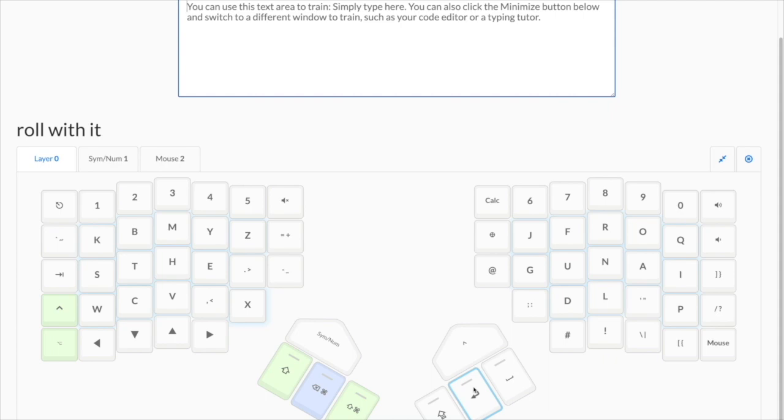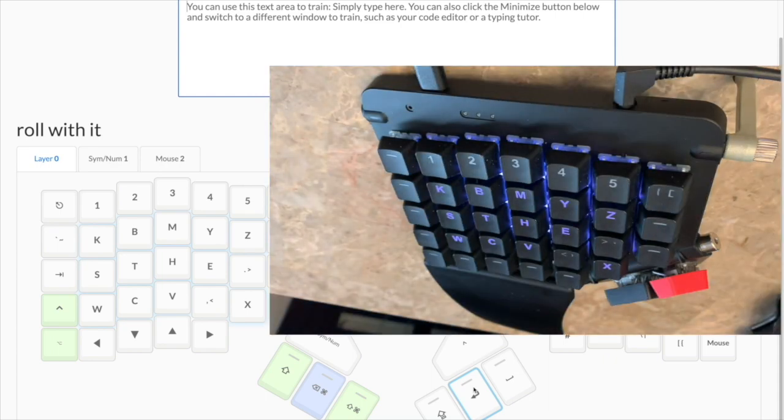Well, that's it for now. I'm still learning this new layout of mine, but so far so good, and I'll keep you posted.